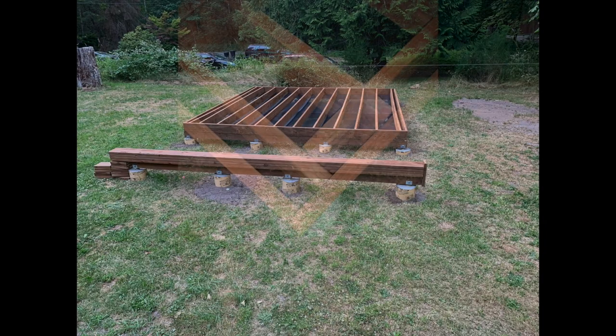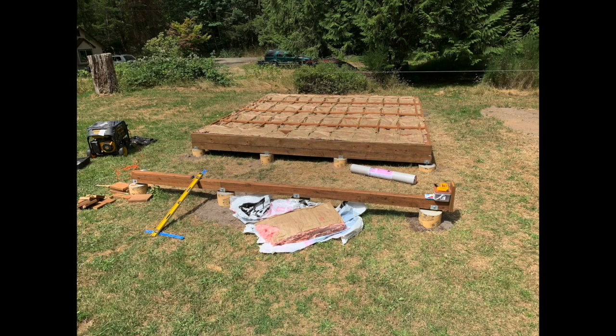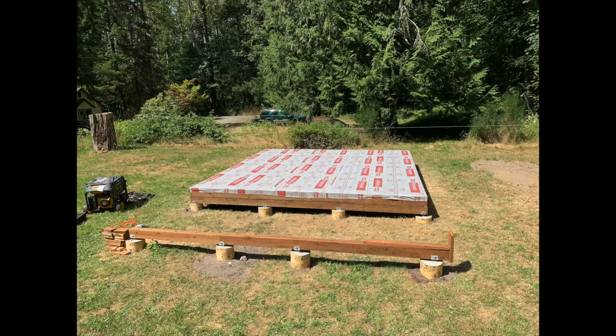This was a trip I went up over the weekend. I had a 3-day weekend, and I was able to get up and build the base. And you can see the space there was where the porch is going to be.